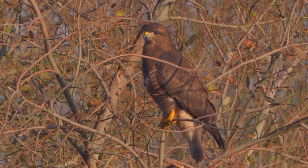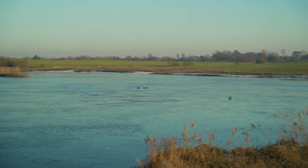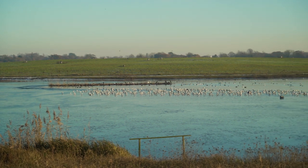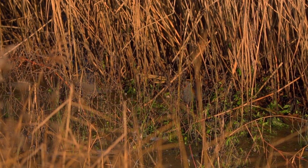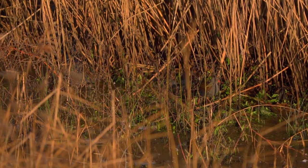So then we moved to Ron's Hide, where the water rail had been spotted. It's been reported in the group chat, and Mark spotted him first, very kindly pointed him out to me, and I didn't have an opportunity to get the tripod out, so it's all handheld here.